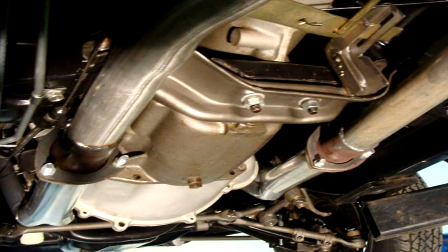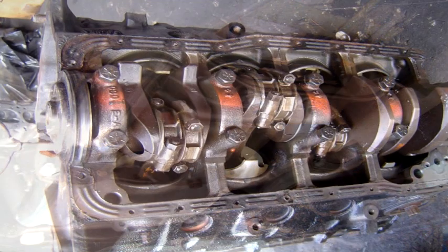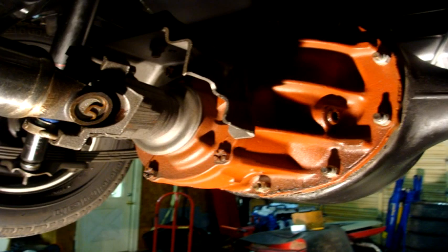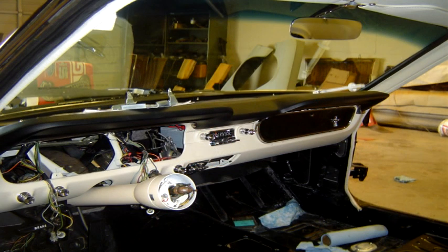I wasn't actually intending buying this car, but when I saw it advertised for sale, I just thought the colour combination with the black and the white interior in a fastback and a K-code. So I jumped on a plane and went to Perth and bought it, which is where I got it from. I don't blame you, mate.